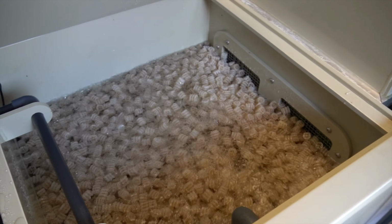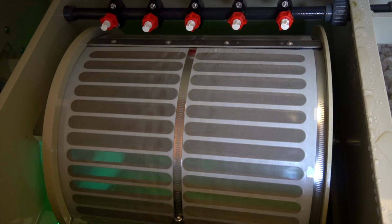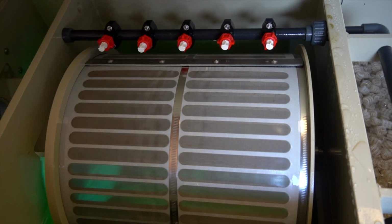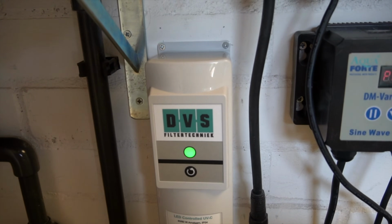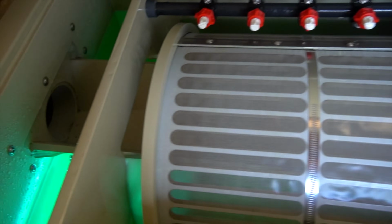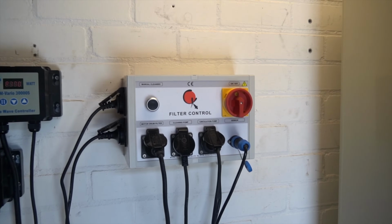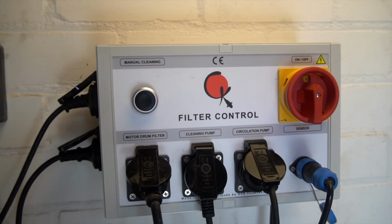We got the biological parts here, and we got the drum filter, and I hope it's not going to flush now. And then we got the UV lights, and this is where we have the LED control of the UVC lights that are in here. Really nice. And of course the control panel, and it's really easy from this side to control everything.